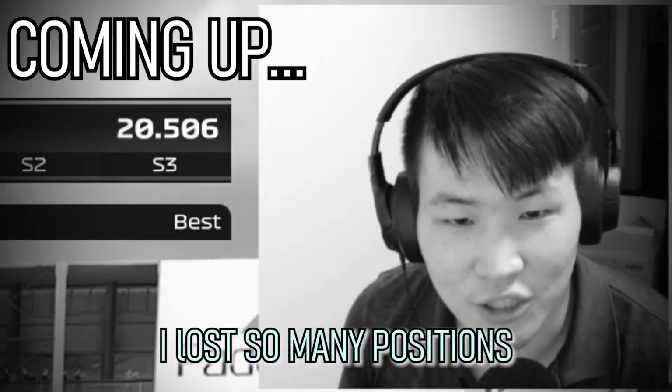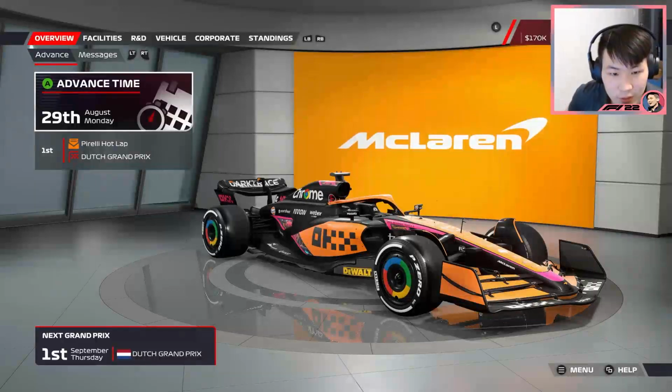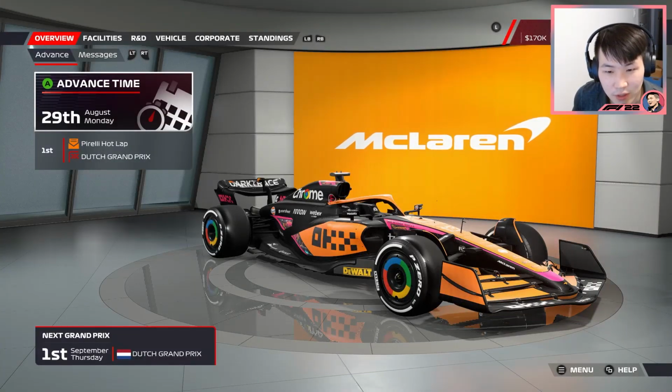Jesus Christ. I lost so many positions. I've been shafted there. Welcome back, everyone, to some more F1 22. And will you look at that? The car has changed to the updated livery.